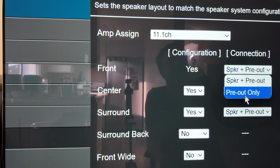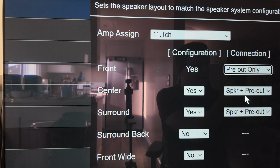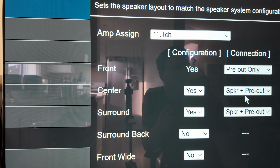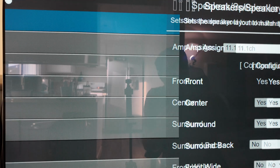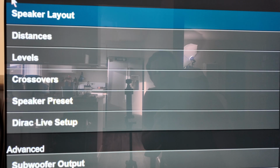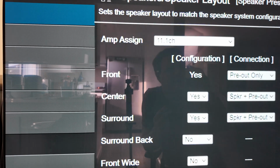As soon as I click this, I'm going to take my mic off of my shirt and point it towards the receiver. As soon as I click this on my PC, you can hear the receiver click and change. It was essentially instantaneous. I'm not 100% sure that came through on the microphone, but anytime you change a setting in this, it changes instantly on the actual AVR.